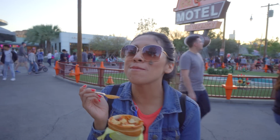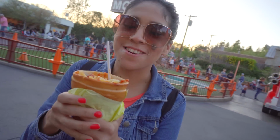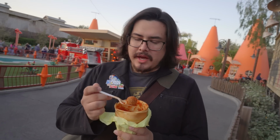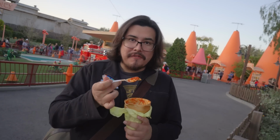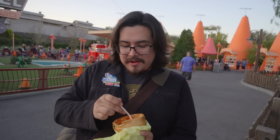Oh, it's so good. It's like perfect to perfection. It's like having a spicy spaghetti pasta right in here. It's so delicious. Let's try this. It's like a lasagna. Probably gonna have to say this is my favorite cone. This is amazing. And noodles inside.